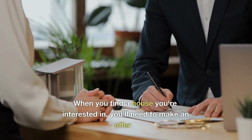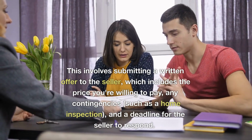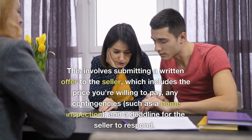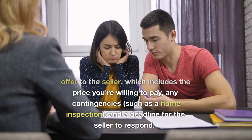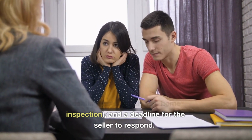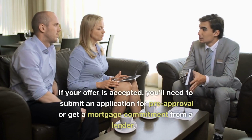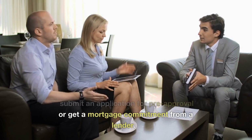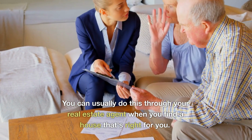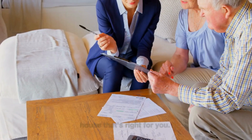When you find a house you're interested in, you'll need to make an offer. This involves submitting a written offer to the seller, which includes the price you're willing to pay, any contingencies such as a home inspection, and a deadline for the seller to respond. If your offer is accepted, you'll need to submit an application for pre-approval or get a mortgage commitment from a lender. You can usually do this through your real estate agent when you find a house that's right for you.